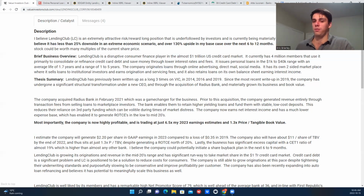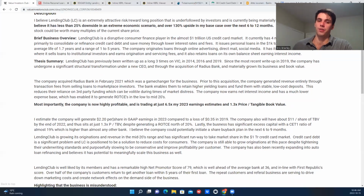So they've only been a bank for a little while now. So there is the risk that maybe they don't have as robust a risk management process as, say, a JP Morgan would, which has obviously been around for hundreds of years now. So that is a big risk that you run with this company. But onto the valuation side of it, we can see the company is highly profitable. They're trading at 6.5 times their 2023 earnings estimate, and 1.3 times price to tangible book value. So tangible book value is just book value, but you exclude intangible assets like goodwill.